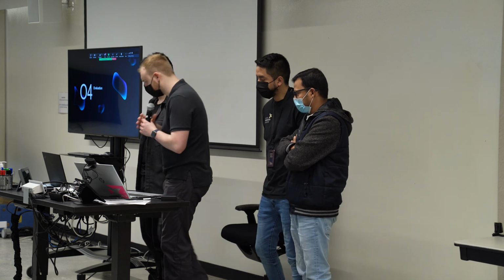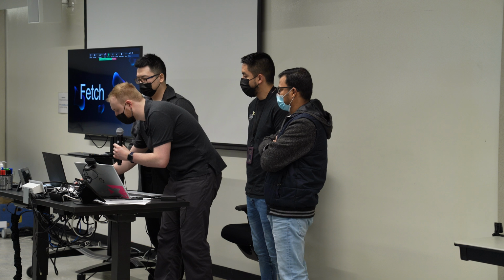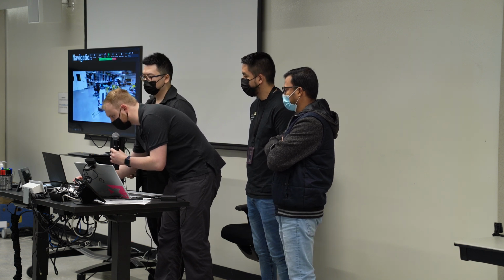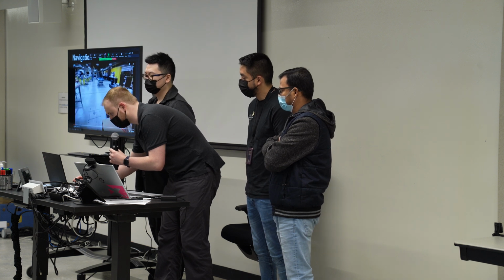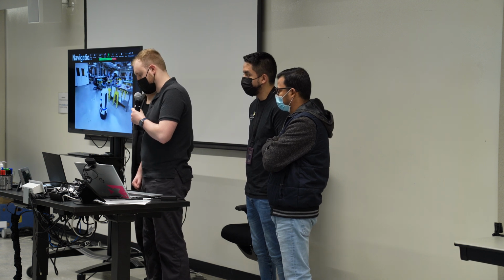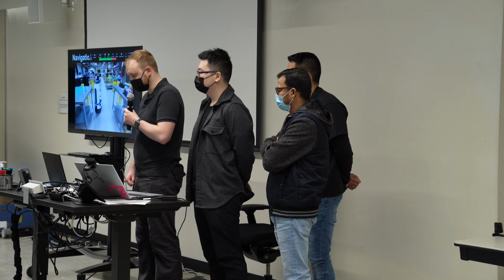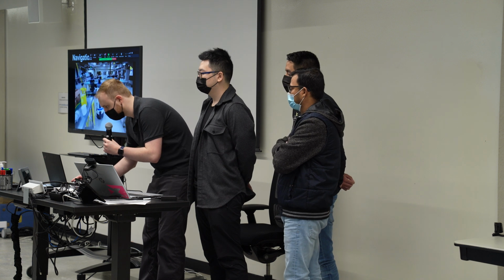Right. So for evaluation, we tested individual parts of the pipeline that you saw earlier. On the Fetch, the first thing we tested was the navigation. So you can see, here's a video pretty similar to what you just saw, with the Fetch driving to a set location, and we measured both how long it took to get to the location, how far away it ended up from the desired location, and whether or not it ran into anything as it drove.